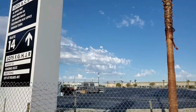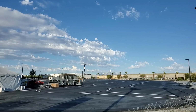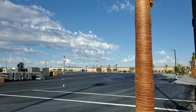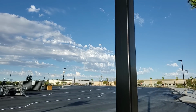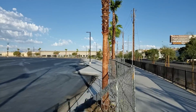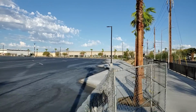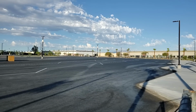Okay, so this is lot B. This will be buses, shuttle buses, places like that. That's why if you look at the striping, it's kind of weird. Looks like the buses will park at that angle just to offload everybody. And they'll even probably park on these sides, as you can see the way the sidewalk has the jagged look also. So I'm assuming they'll just pull in into each spot, and that way the center will be open.